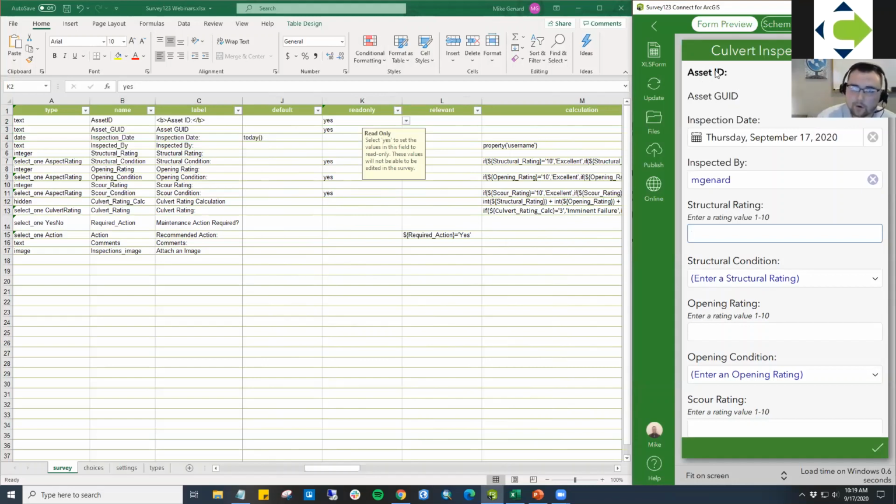These top two are going to come in a lot handy in our third and final webinar, as these are going to be fields that relate just to specific culverts as we're performing inspections on them. But in this case, I don't want my users to be able to change any of the asset ID or the global ID of my culverts. So I've made them read-only so that a user can't accidentally change any of those values there.